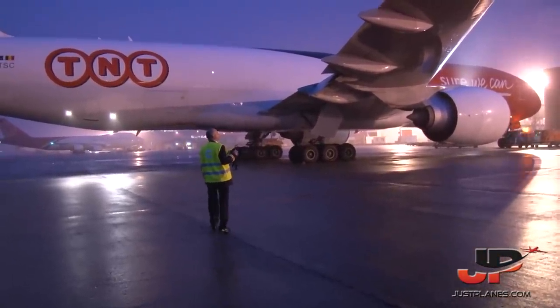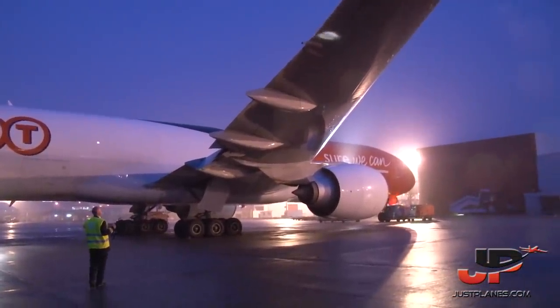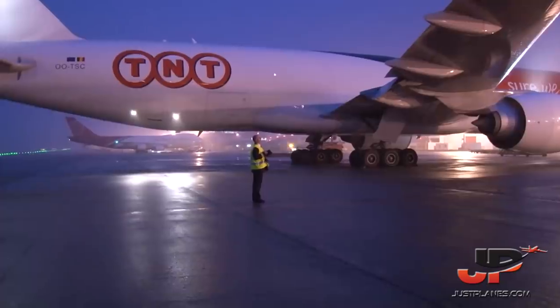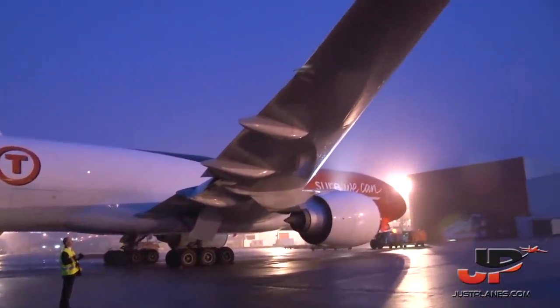Here we have the ailerons with some static discharges on it. In case of lightning strikes, it will dissipate the lightning electricity. Here we have an exhaust for fuel. Should we have to dump fuel, it will come out of here.